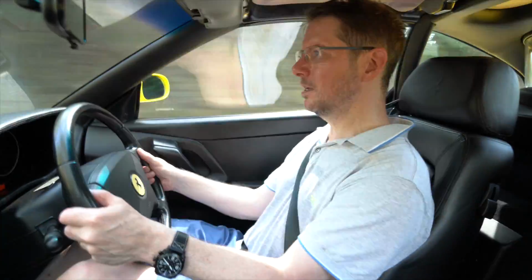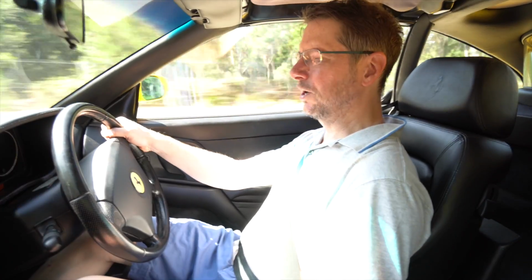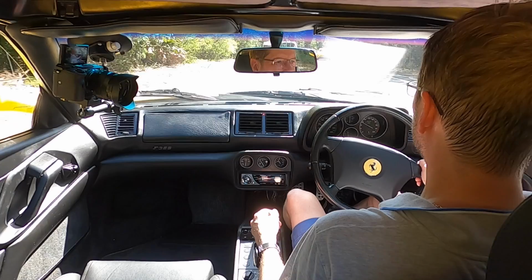It's not too heavy. It's lovely snicking through these gears, changing up a gear and hearing the sound of that engine. This amazing little V8 engine. It's only 3.5 litres. Very short stroke, means that it revs to 8,500 revs on the red line. It really does sound amazing up at that kind of revs.